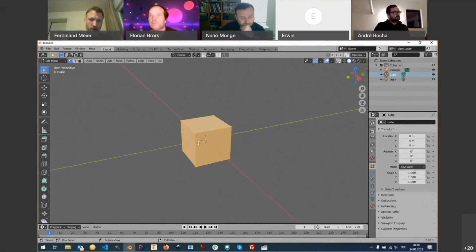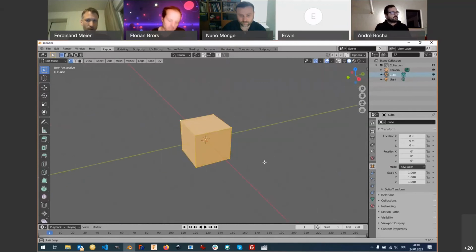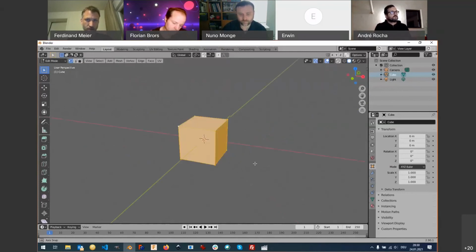If I click somewhere outside, it deselects all the vertices. I can select single vertices by clicking on them. I can select several by shift clicking on them. And I can select a whole bunch of them by hitting the B key. B is for box select. If I hit B, a little cursor appears and I can draw a rectangle and it will select everything that is inside of this square. But it will only select everything inside the square that is visible. You can tell this vertex was not visible, so it doesn't select it.